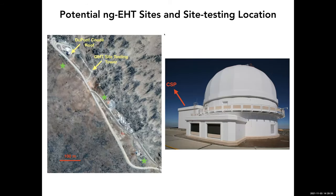Finally, we have been talking with people in the ngEHT team about site testing at Las Campanas and potential sites for an ngEHT antenna at the site. This is an aerial view of RoboRidge from the DuPont telescope. These are all the robotic remote facilities I was talking about, and this is the SWOPE telescope. We have identified in a very preliminary way, without any serious consideration for requirements, three potential sites for an ngEHT antenna and two potential sites for site testing.